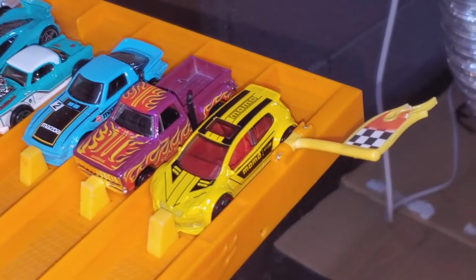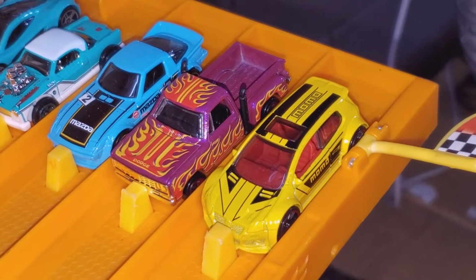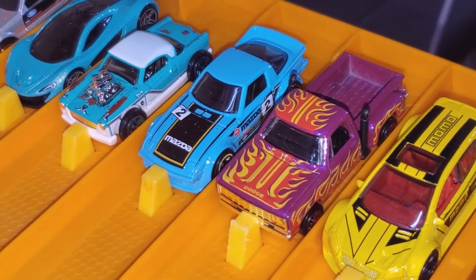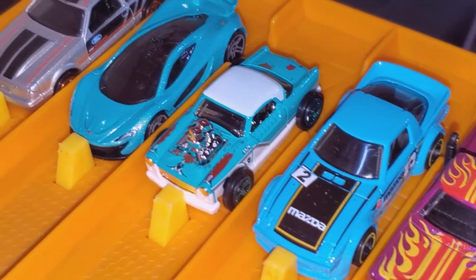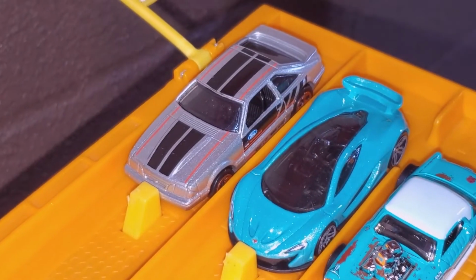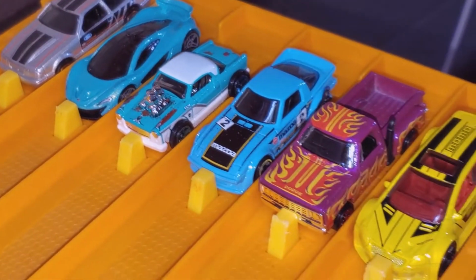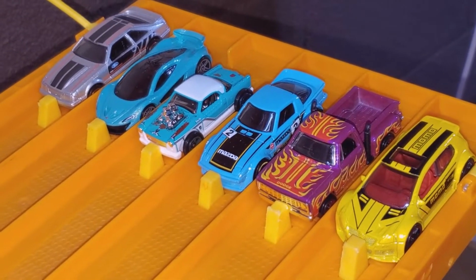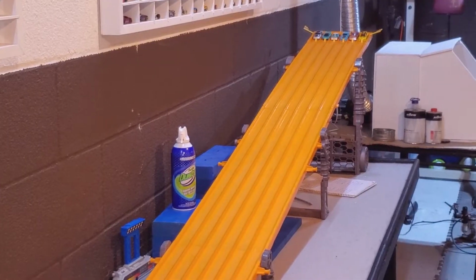Okay guys, race one is up and ready. In lane one, we got the Volkswagen Golf GTI. In lane 2, we got the Dodge Little Red Express. In lane 3, we got the Mazda RX-7. Lane 4, we got the Nash. Lane 5, we got the McLaren P1. In lane 6, we got the 92 Mustang. Who are we picking here? Who do we think it's going to be? I really don't know. I think I'm going to go with lane 6 with that 92 Mustang. Let's race.